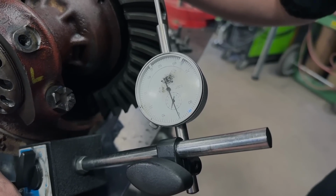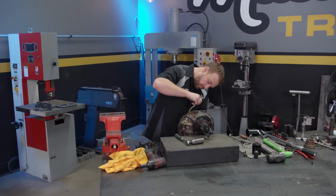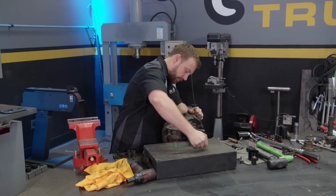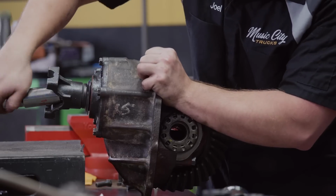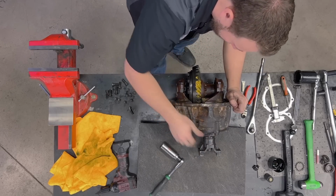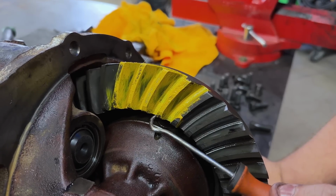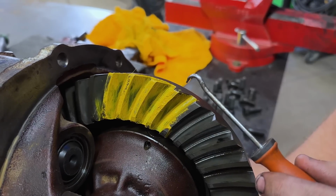Now also usually included with your rebuild kit is a little tube of yellow or sometimes white paint. What you do is you paint it on your ring gear and then you make a few revolutions on your pinion and see where you're making contact. All right, from the looks of it, we are making contact right in the middle of the ring gear, which is what you want. If you ever have any kind of contact on the inside edge or the toe of your ring gear, that means you need to add shims because you're too deep. But if the contact pattern is towards the outer edge, which is the heel, that means you need to take shims out because you're too shallow.